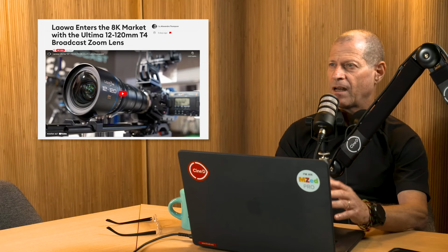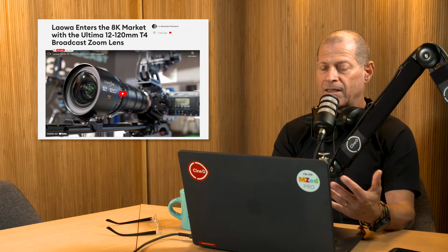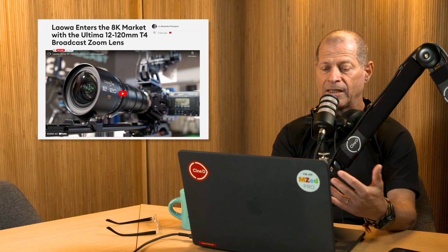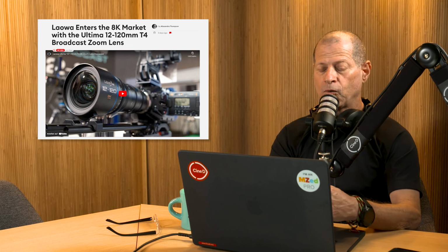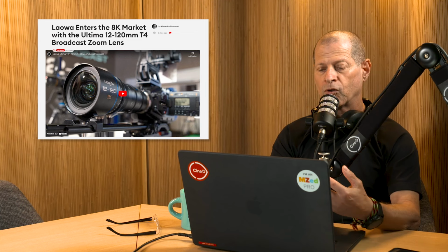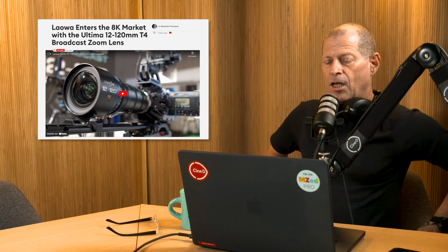Now, this lens is not cheap by any means. It's like $15,000. So it's obviously not a really cheap lens, but it really depends where you're coming from. I mean, if you are a single or independent user, maybe it's a bit too much. But if you're a rental house, or a production company or a broadcaster, maybe this is something to consider.